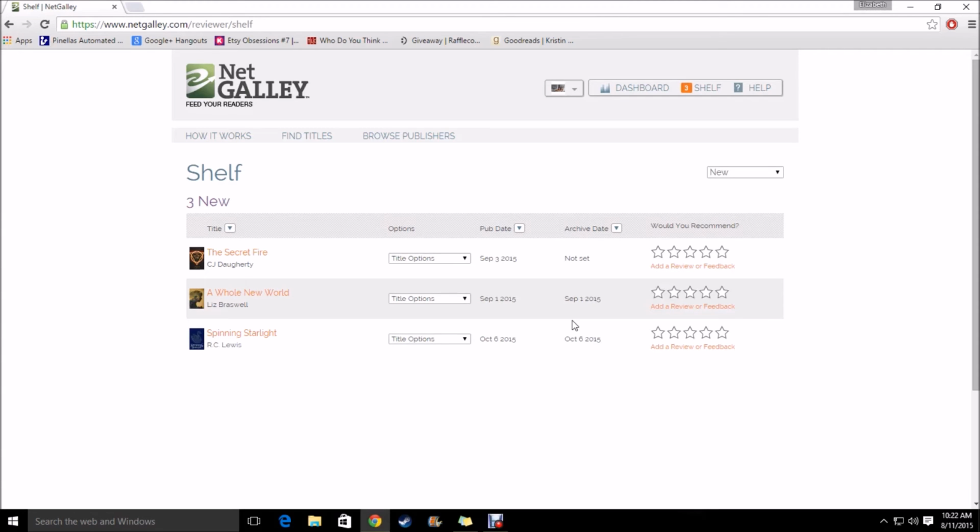So you need to make sure that you download it, send it to your reading device, read it, and review it before that date. It is very, very important that you do that. As long as you've downloaded it and read it, I'm pretty sure that you can still review it after that date, but the publishers really want you to read it and review it before this date or on this date, so that they have all the reviews beforehand.